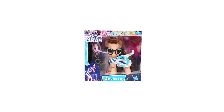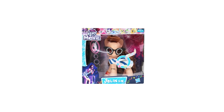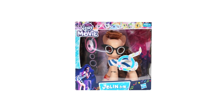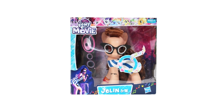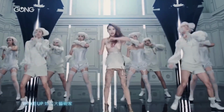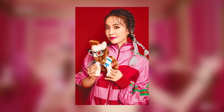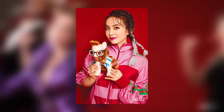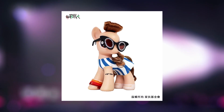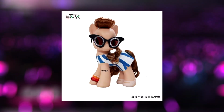And here it is. This character never appeared in the My Little Pony movie, she was never in any episodes, she was never even in the show at all, as she isn't even a canon character, as it's an original character based on the Taiwanese singer Jolin Tsai. It was donated by the singer and was auctioned off in order to raise money for the Joe and Phi Foundation. It is claimed to be the only one in the world that features the singer's look and style.